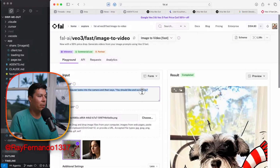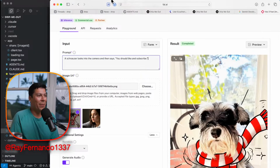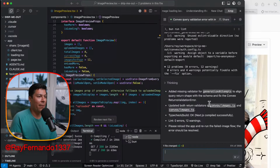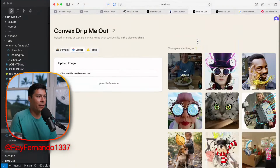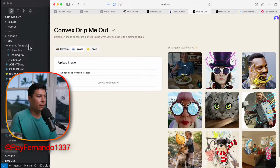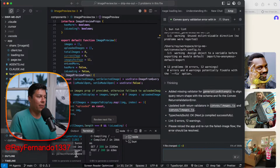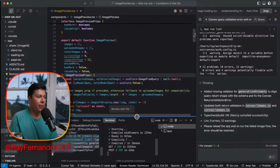I don't know what's going on with the original stuff. But this is really cool. I think this is what Sora should have been, if you know what I mean. Okay, so we fixed the bug. Is it queued? It's stuck queued. I don't know why. Interesting. We've got to see what's going on. It successfully generated the image, but it's not actually showing up as success. That's interesting. Let me go do some debugging here.